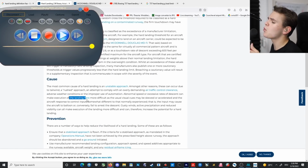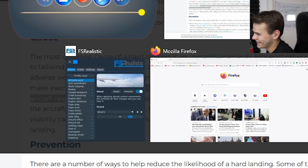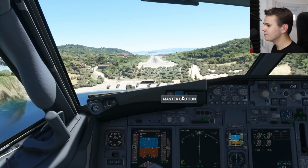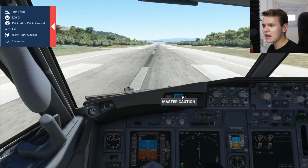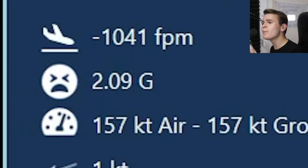Something else that's of course important is the landing flare, which we're not going to do much of. All right. Oh, okay. A bit unstable indeed, but fine enough. All right, let's do it. Let's come in for a landing right here again. Now, how hard can we make this? I mean, that's the problem about the flight simulator. We don't really have a lot of good crash physics right here. But there we go. That is very interesting right here.